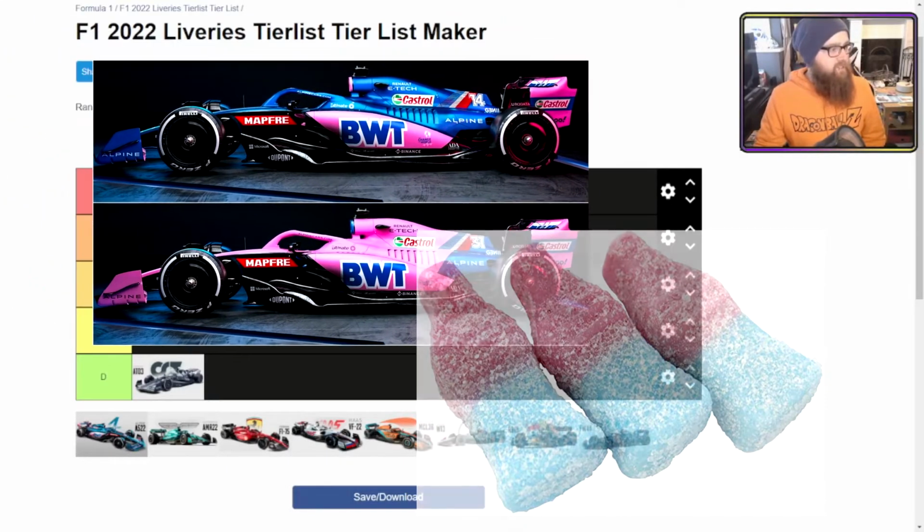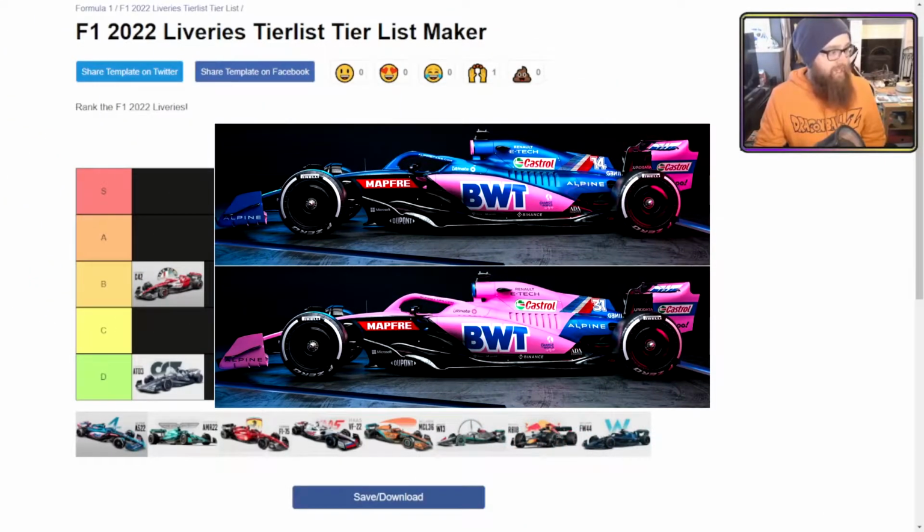I hadn't seen this car properly until actually today. They are running a solid pink with less blue for the first 2 races, I believe. But after that, they return to a focused blue with pink accents, which is the one you can see on the tier maker at the moment.